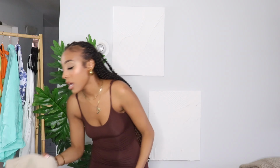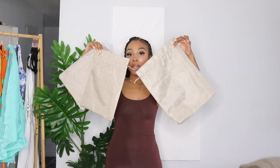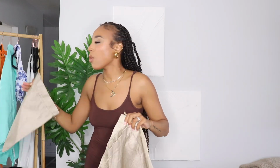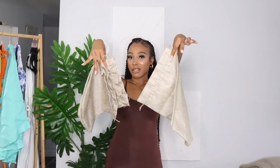All of their swimsuits came packaged in these cute little bags, they have like two or three in there. So they had the swimsuits, the cover-ups. I got a total of 12 items, I'm not sure. I love these, they're so cute. They're these jute, aesthetically pleasing bags that you can reuse, obviously. And I love that their swimsuits don't have their logo everywhere. It's very subtle and very dainty.